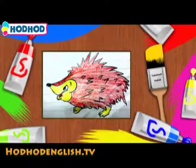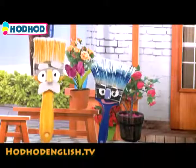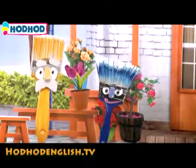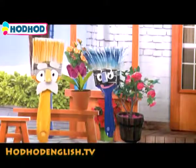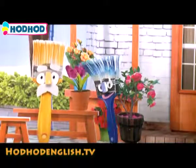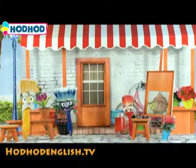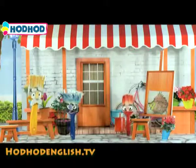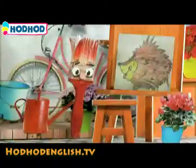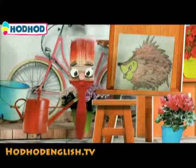Oh, no. Don't be scared, sweetheart. This hedgehog looks very happy and calm, and I'm sure it won't harm you. That's true. Grandpa, the hedgehogs never hurt anybody if we don't bother them. You know that? By the way, look how kind and beautiful it looks. It's smiling at me, and I'm friends with it now, Grandpa.